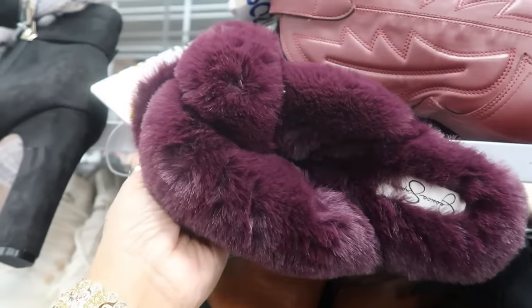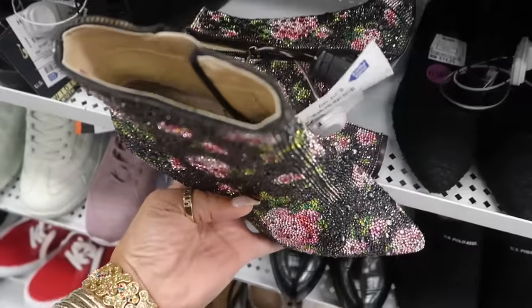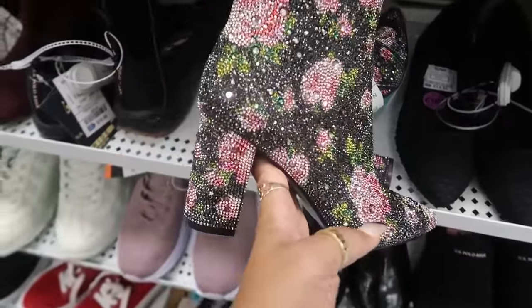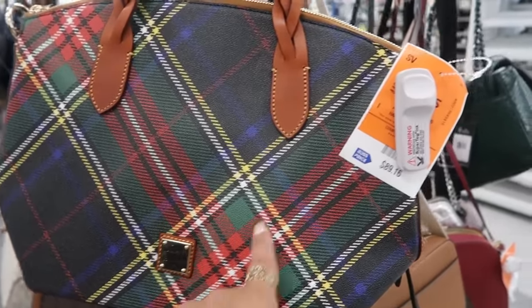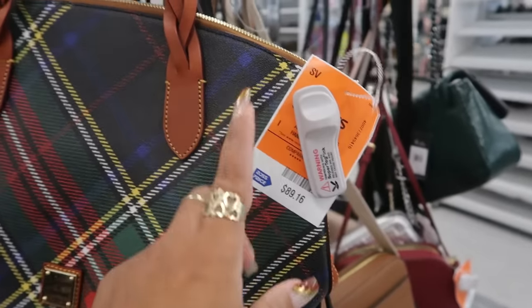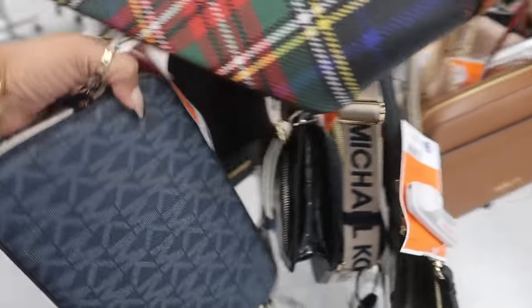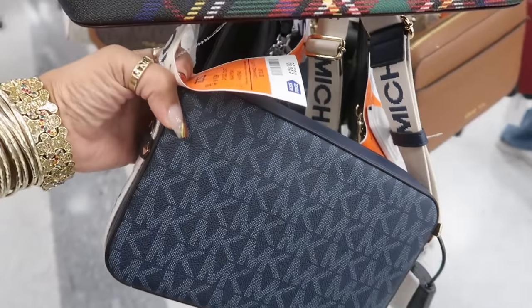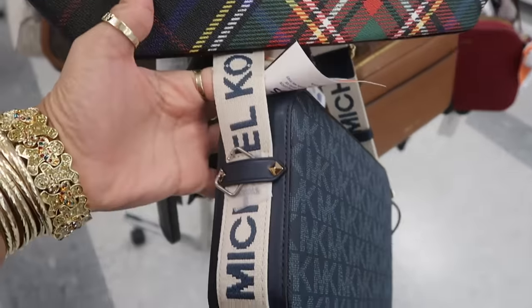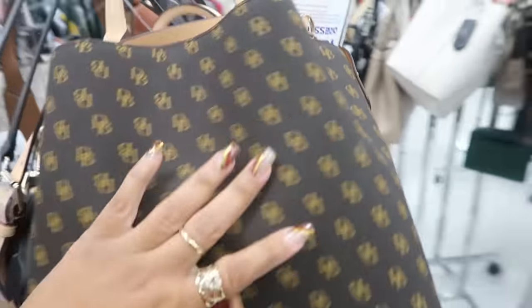$10. Jessica Simpson. Some slippers. And I believe these are Betsy. Let's see. Yep. For only $40. You got this Dooney. And the price on this is $89.16. Okay. Very specific about that. $89.16. Michael Kors. $89.99. Another Dooney. This one, $150.